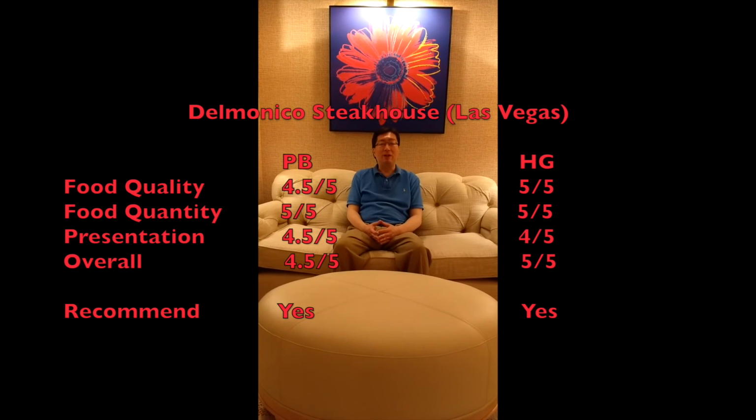So to wrap up, would I come back to Delmonico's? Well, definitely for the summer price fix at $65. But I think some of their other specialty steaks still offer great value at the prices that they offer. So definitely would come back again. Next time I would check out probably one of the other specialty steaks and see how they taste. But until next time.